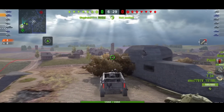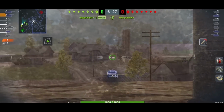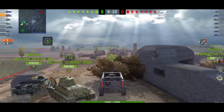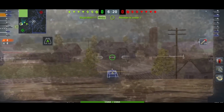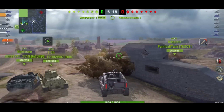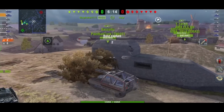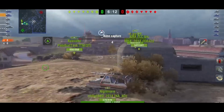But if you get spotted and the enemy are not spotted, which we are going to see very soon, then you could get ripped apart. So of course I am joined by the T-34, the new tier 5 tank destroyer, and of course the Nightmare, which I don't mind, he's a tank destroyer.